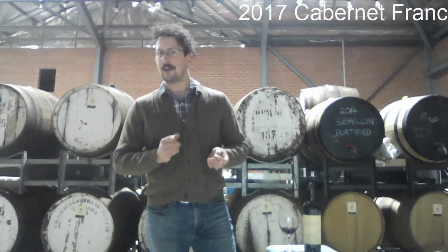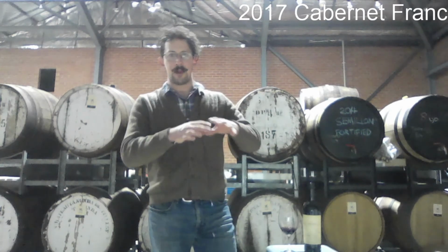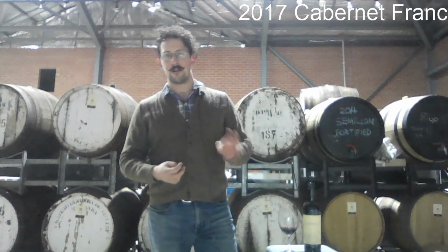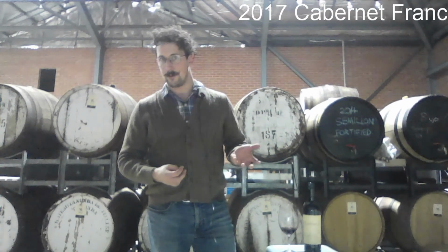Here at Hemera Estate, we have just a little bit over 1.6 acres of this variety planted. In actual fact, we have it basically planted along a riverbed, so it has quite a lot of access to water. So this variety, I suppose, is always the last to be harvested for us.